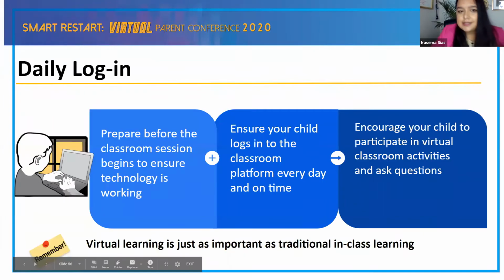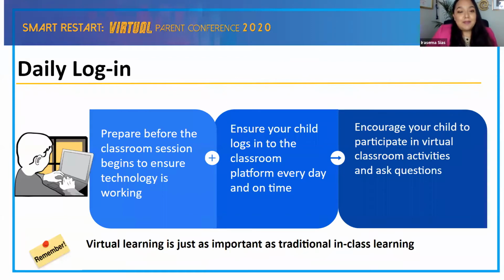Thank you, Mr. Martinez. Okay, so let's talk about logging in every day. So logging in every day is the parent and student responsibility. While we are all adjusting to the new schedule, it's important, as Mr. Martinez mentioned, to have a phone alarm and follow the reading of the day. This will support your child on adapting faster.